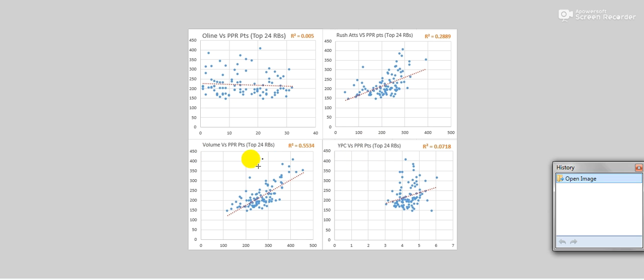At the same time, volume, so rushing attempts and targets, still explains 55% of fantasy points, and 28% is explained simply by rushing attempts. So obviously, volume isn't everything, it's just the most useful thing for predicting who's going to do what. Who's going to get the ball the most, they're going to score the most points.